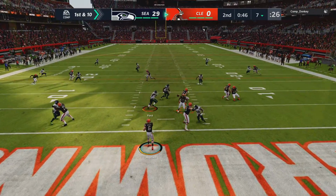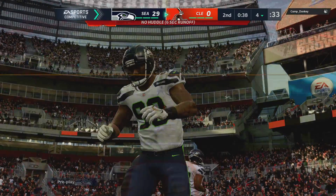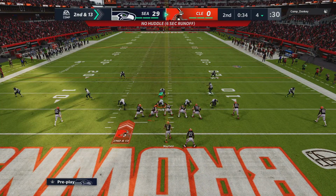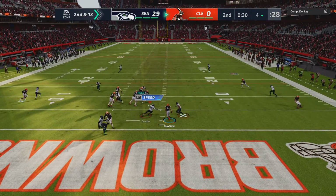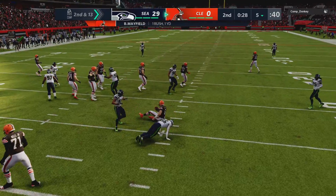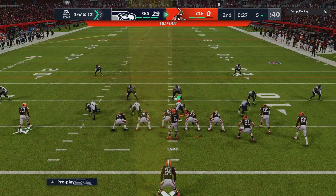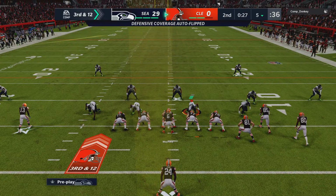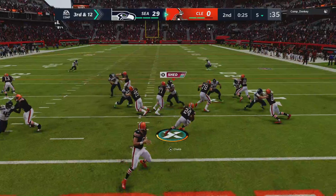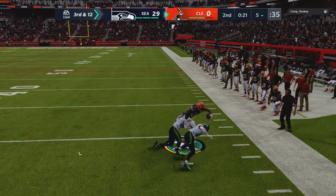Following the interception, Mayfield. They'll go screen here to Hunt, and he'll go down for a loss inside his own 5 at the 4. Despite the completion, they're going to wind up losing 3 there. Second down, and that won't buy him much room, just a 1-yard gain to the 5. Now the Browns will use the first of their 3 timeouts as they stop it with 27 seconds remaining in the second quarter.